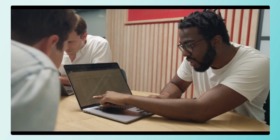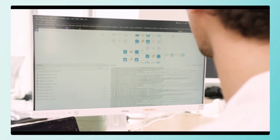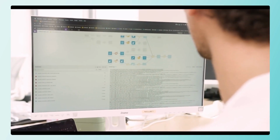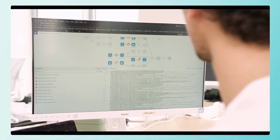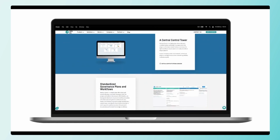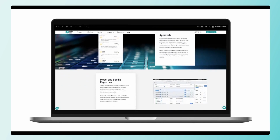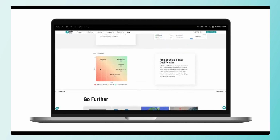With the accelerated adoption of analytics and AI projects, it is becoming increasingly difficult for teams to manage comprehensive documentation and monitoring, as well as mitigate operational or legal risks. Now more than ever, companies need governance and oversight to safely scale their AI and analytics projects. In this video, we will explore Dataiku's governance capabilities, giving you the visibility and control you need to confidently and safely deliver AI within your organization.